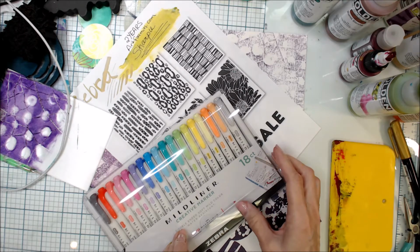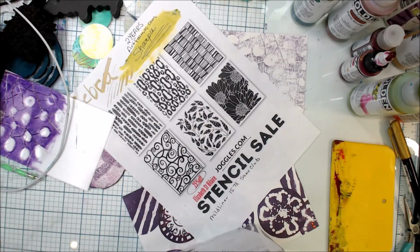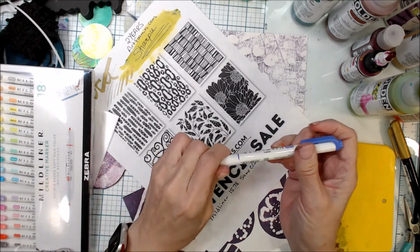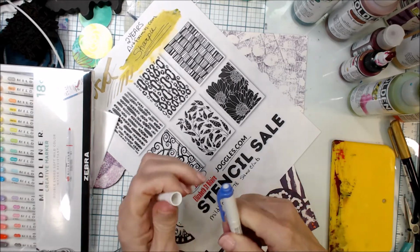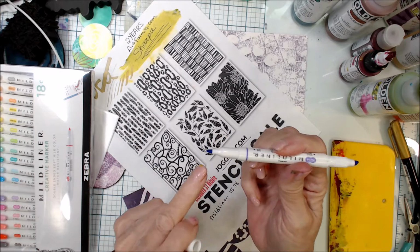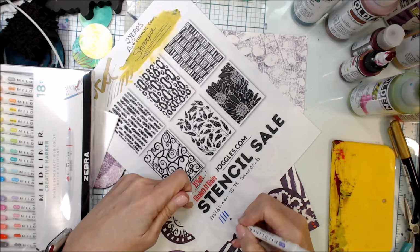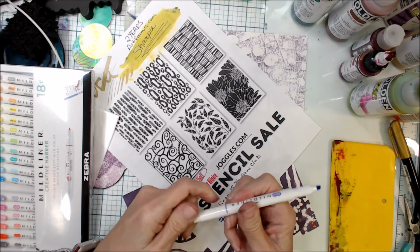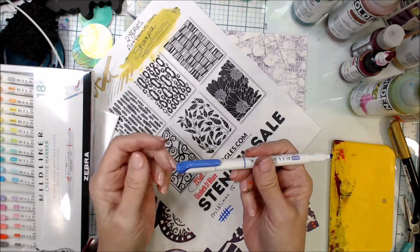But here's my markers, and let's take this lavender, and I'll show you. This is one tip, this is the other tip, this is the chisel tip and the bullet tip. So this has a line like this, and the cap will fit on the end there so that you don't lose it.